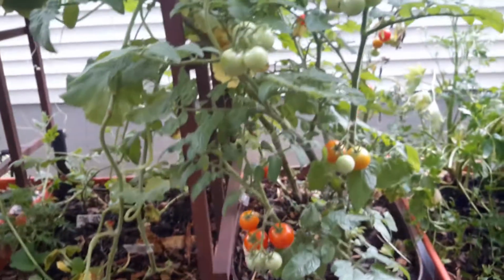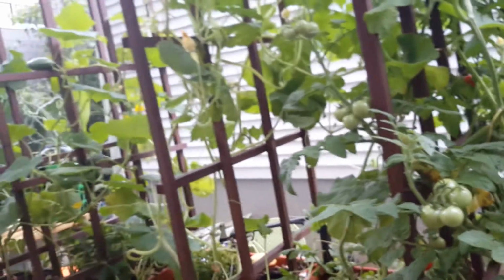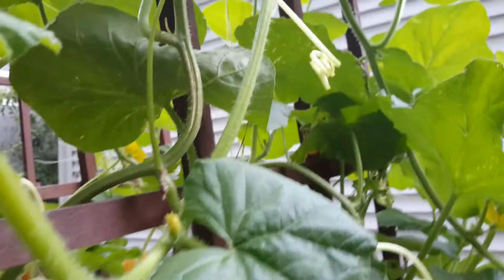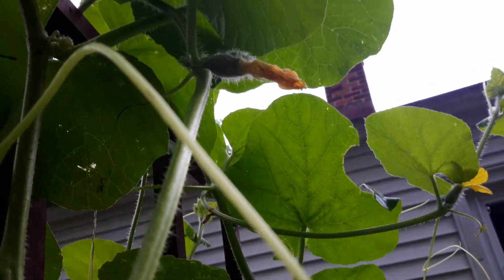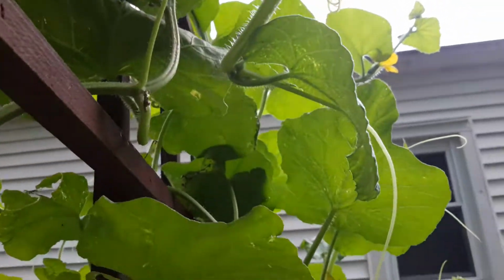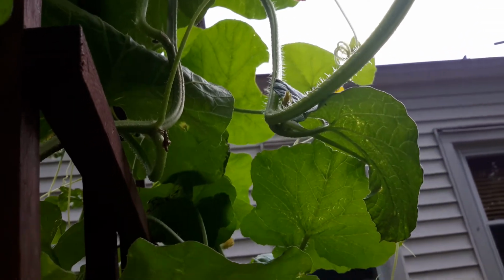This tomato plant is going crazy, so I'm glad I put it over here on this trellis table because I wouldn't know what to do with it after it broke the last time. Oh look, that's a squash. Wait a minute. Yeah, that's a squash right there. I was just about to get rid of this plant because I thought that it had root rot. And I thought that borers were in there eating away at it.